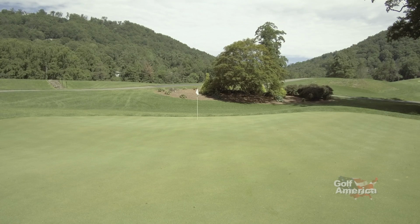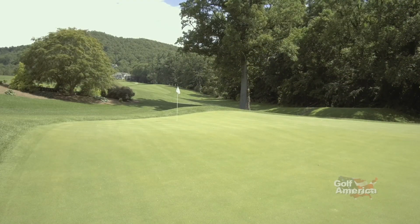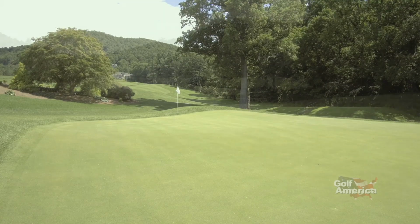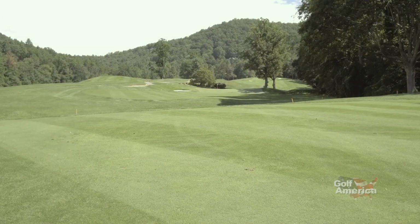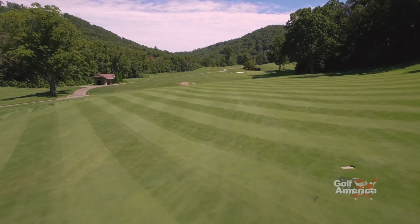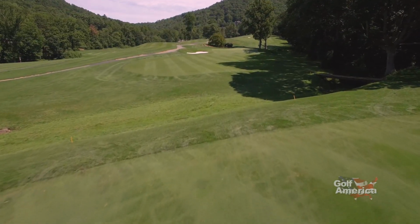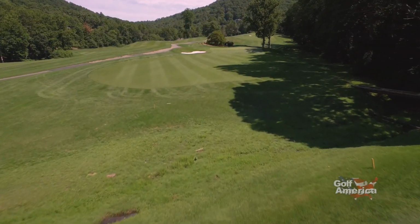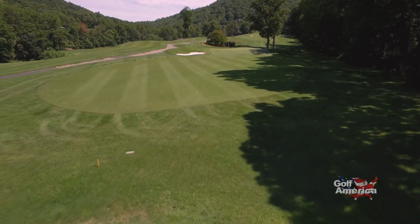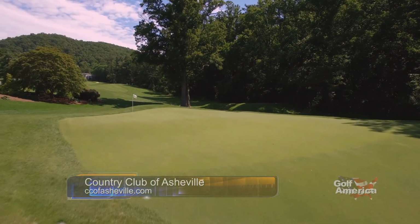The green here at number 14 features 2 tiers. One that works from front to back and another that goes from left to right. When the pin's all the way in the back right, the tee shot is very, very important in the sense that you need to favor the left side of the fairway. A good tee ball down the right side of the fairway at the back right pin, and you may have to work a left to right shot around some of the trees that come into play short of the green. So again, it's another one of those par 4s. You just want to make a 4 and move on to the 15th hole.